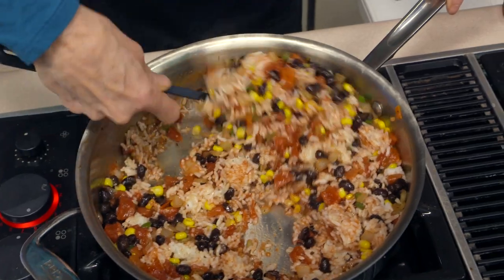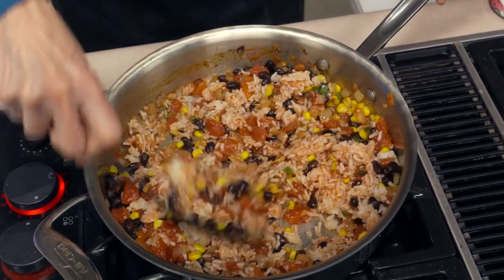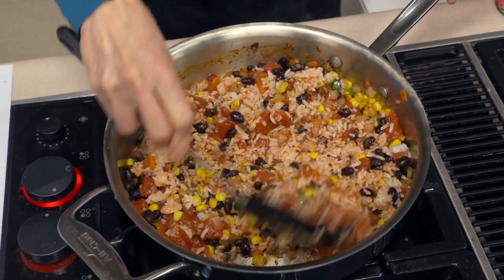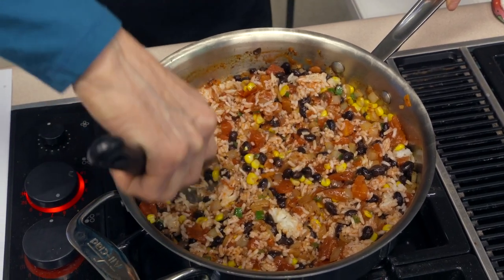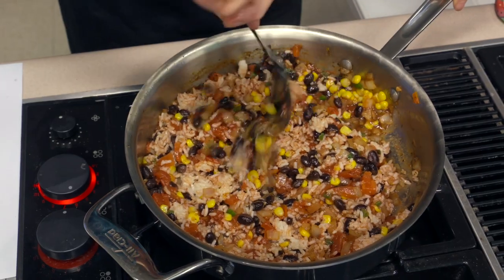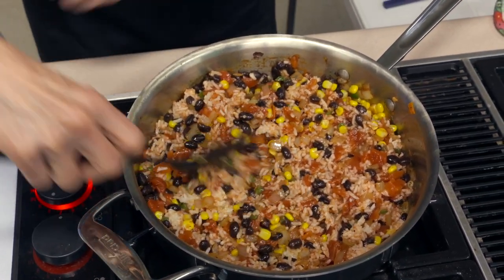All right, that's pretty close. Now our goal here is to bring this back to a simmer. The rice was pretty cold. This is one of those things where a lot of times you'll think, well, I don't need this much rice. And so I always cook extra rice because I'm always either making fried rice or I can use it for something like this. So bring that up to a little bit higher heat.